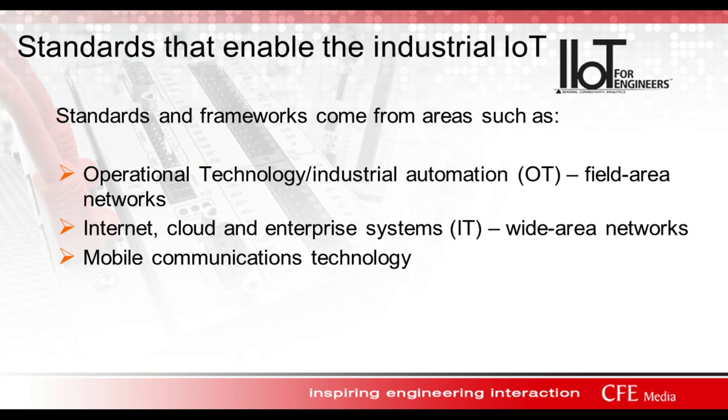For example, with manufacturing, you may have heard in the context of smart factories, OPC UA, which is used in lots of Industry 4.0 applications, and something called DDS, which is a data-focused communications standard from the OMG. In the mobile telecommunications area, there are a number of standards which are developing, which I'll say something about in the next slide.